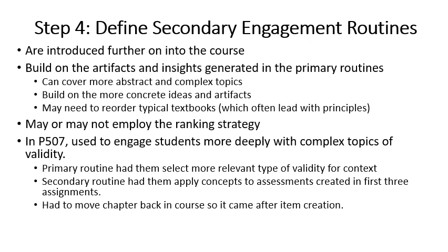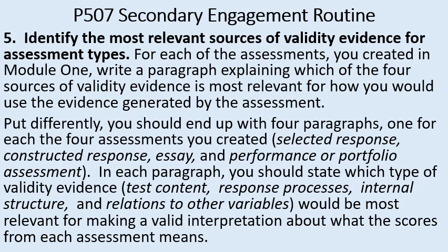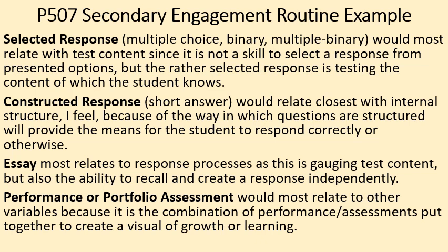The next step is defining some secondary engagement routines. These are introduced further on in the course. They build on the artifacts and insights that are generated by the primary routine. So, for example, the next part of the validity assignment has students look at each of the assessments they created in the first part of the course and say which type of validity evidence is most relevant to each of those assignments. And so I'm using the concrete experience of them having developed a constructed response in an essay and a performance assessment. Here's the same student.